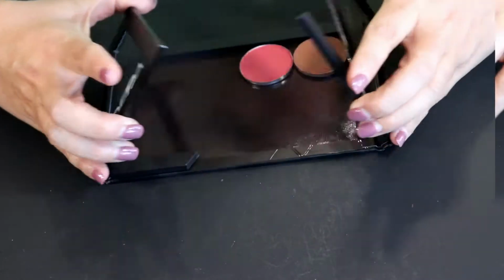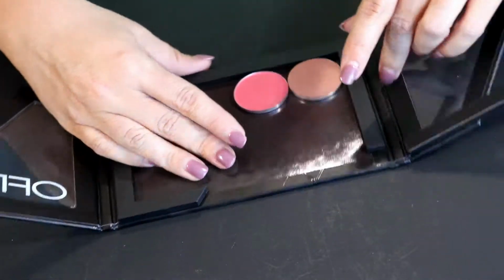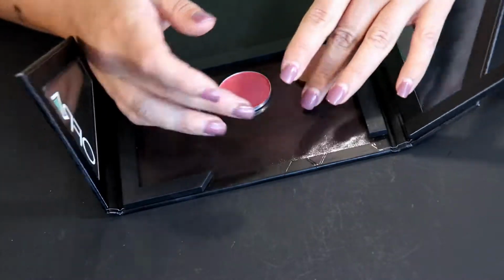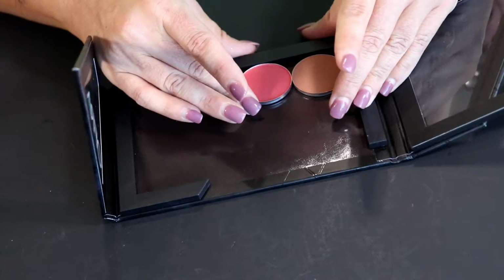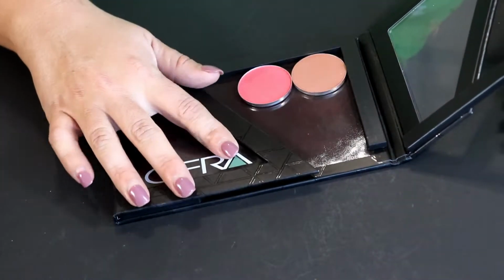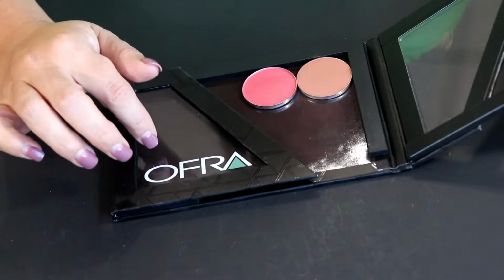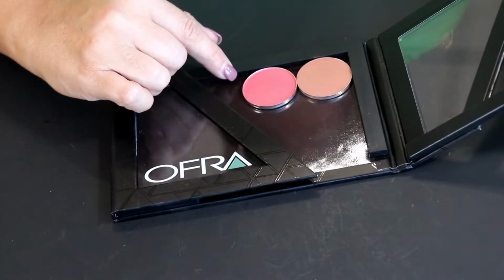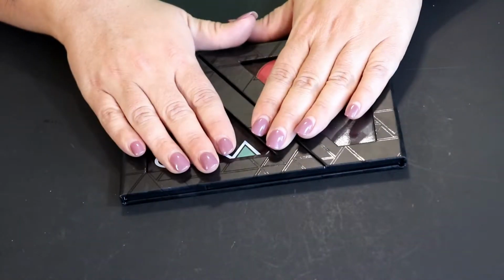My Ofra palette thingy that we got in BoxyCharm. One of these I got from, is it gonna tell me? Probably not. Yeah, one of these I got in BoxyCharm from Ofra. One of these is from Wish.com. I'm going to keep them. I like the idea of having singles, so we're going to keep these.